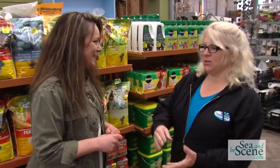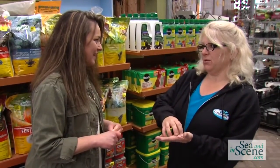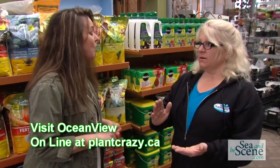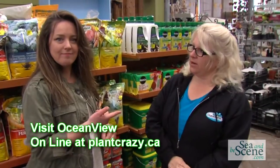One of the best things you can do if you want consecutive blooming is to visit the garden center once a week, once every 2 weeks, and buy what is in bloom. Oh. And then you have bloom right straight through from spring till fall with your perennials. I like that. It is the best thing that you can do.